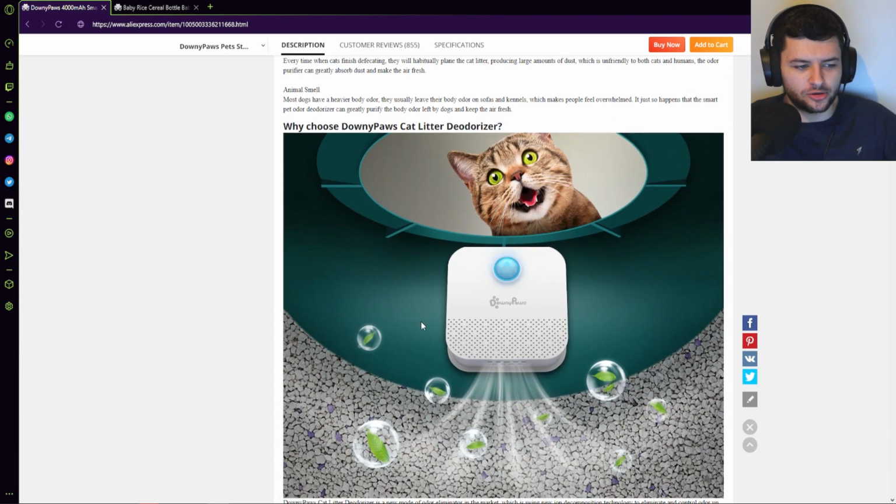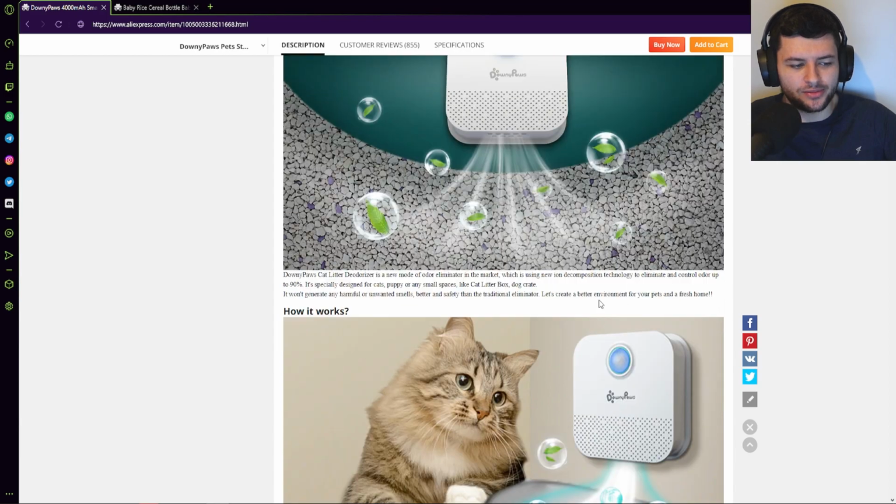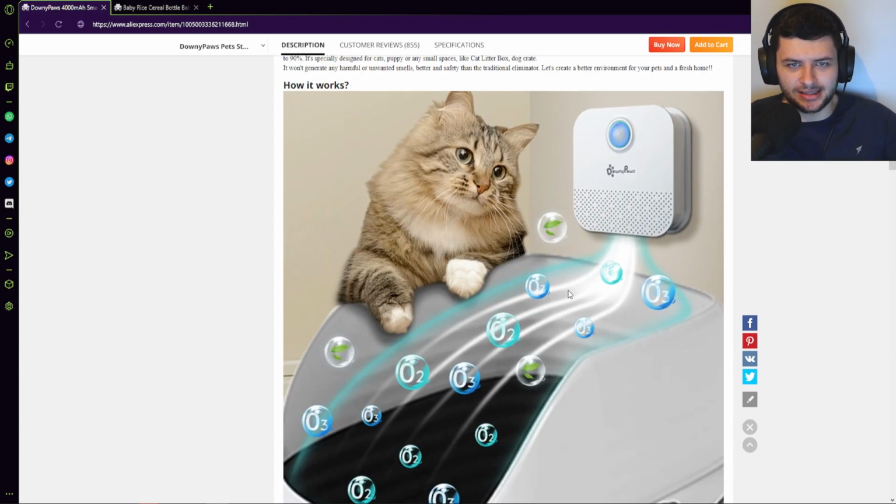So this is a big product which I would really recommend to sell, because when there's those particles in the air, when there's that smell in the air, you're going to need something like this, and a lot of people don't know how to solve that problem. So we're going to lay it out for them at their feet.